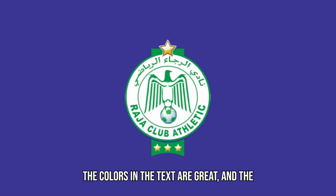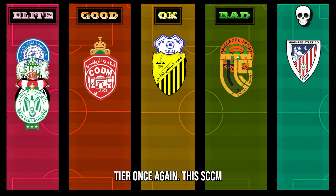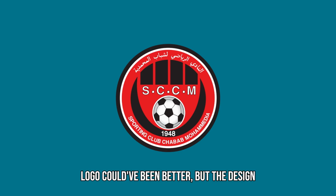I love Raja Casablanca's logo. The eagle is great, the colors and the text are great, and the stars are the cherry on the top. It looks like whenever you use white and green, plus animals, you cannot fail. Red tier once again.